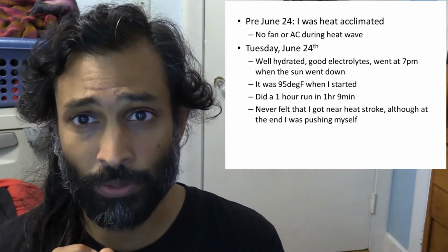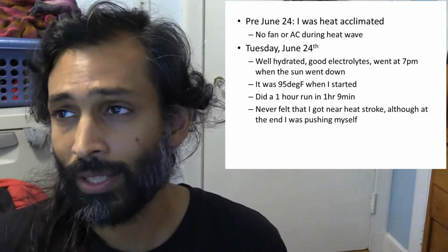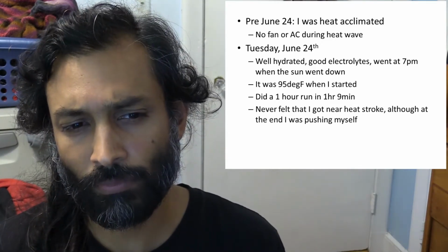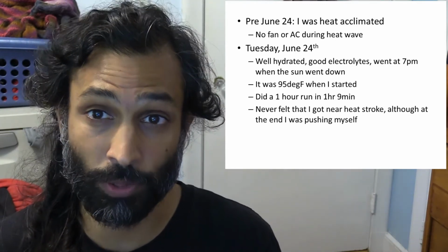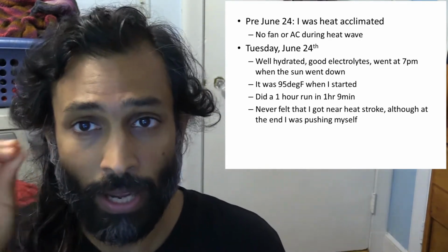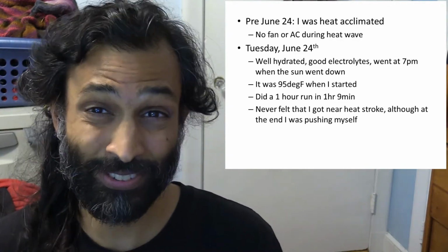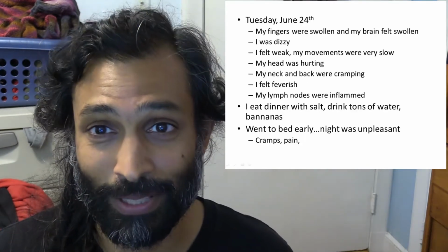I did my most strenuous run, I guess. It was an hour long and has a hill, goes through different terrain, the trails and road and stuff like that. And I gave myself more time, so I took 9 extra minutes, which is pretty significant. And I've experienced heat. I haven't actually gotten heat stroke, but I've gotten very close to it, so I know what it feels like. And I made sure I didn't feel that, and so I thought I was doing a good job with it. I guess I wasn't as much.